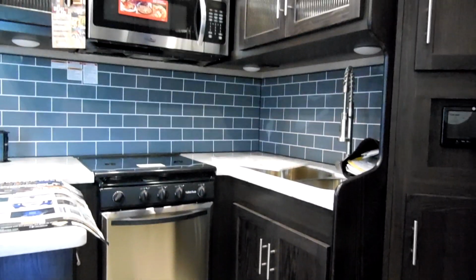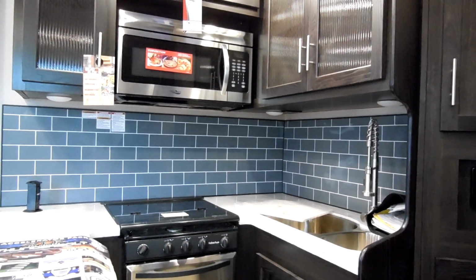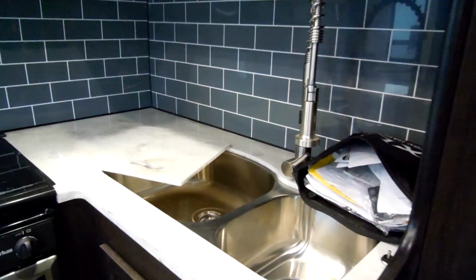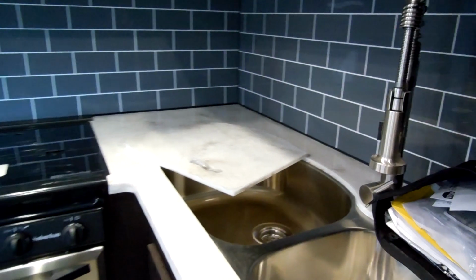It's got the larger oven with the glass stove top. This top just flips back, kind of acts as a backsplash. Convection microwave. It is the bigger convection microwave. There's a nice stainless sink here. Has the pull-out sprayer faucet, the matching sink covers. Again, a really nice solid surface countertop.